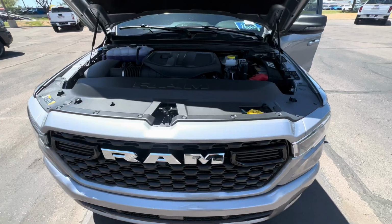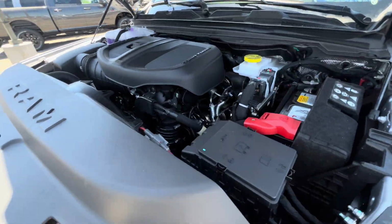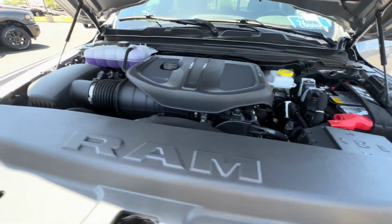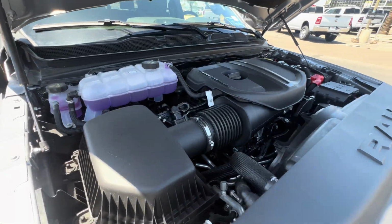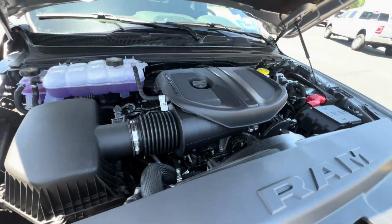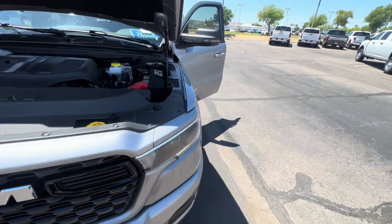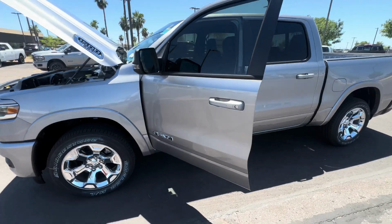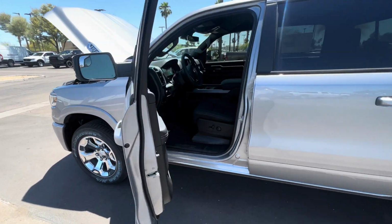Just so you guys can take a look, this is what the motor looks like under the hood. It is an inline 6 twin turbo. Can't really see a ton with the cover on there, but I'll give you a quick walk around. You can pause it if you'd like to. It's kind of just the general lookings of it, but ultimately, obviously, Ford, Ram, Chevy, whatever fan you are, not really the point of this video.